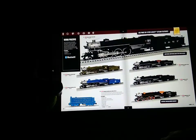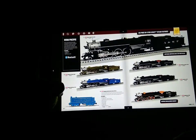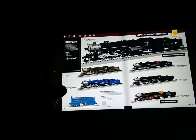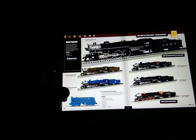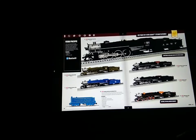They also have some USRA Pacifics. They have the Atlanta and West Point, Baltimore and Ohio, Northern number 425, Northern Pacific, Southern, and Halloween. And there's also a luxury tender for the 425, which includes Legacy control freight sounds, the clickety-clack on the rails, an electric coupler, backup light, die-cast body, and a length of 8.25 inches, minimum curve of O31. And all of these have whistle steam, a length of 22 inches, and a minimum curve of O36. And they're also equipped with Bluetooth.